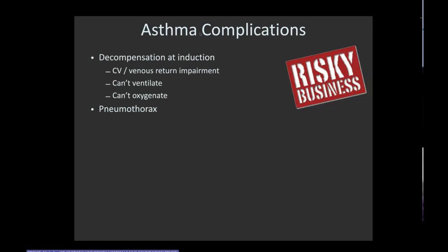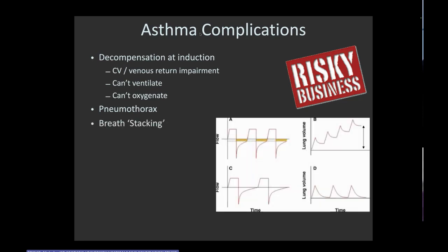So the prevention strategy for that is to consider, and to be honest, give a fluid bolus at or prior to induction. Fill them up a little bit, make sure they've got slightly more reserve in terms of venous return. High pressure to oxygenate and ventilate, we've talked about. Pneumothorax, we've talked about. Now, breath stacking, you can do this to yourself, okay?